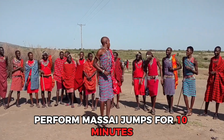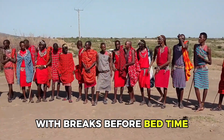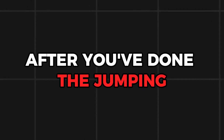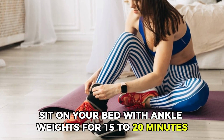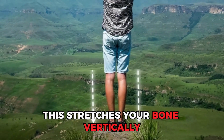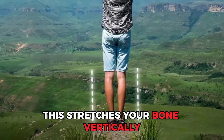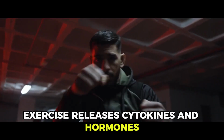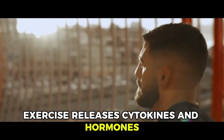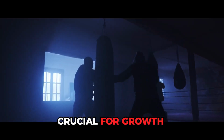Perform Maasai jumps for 10 minutes with breaks before bedtime. After you have done the jumping, sit on your bed with ankle weights for 15 to 20 minutes. This stretches your bone vertically, promoting lengthening rather than just thickening. Exercise releases cytokines and hormones crucial for growth.